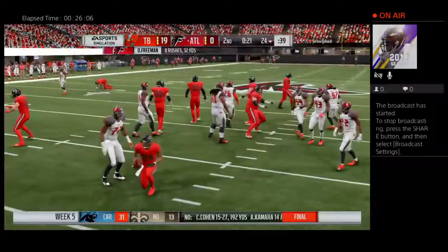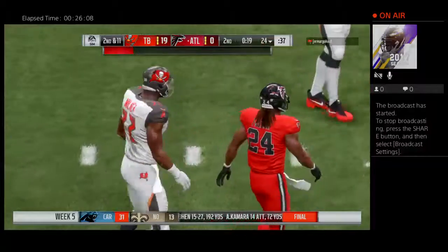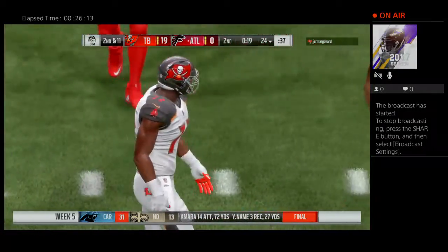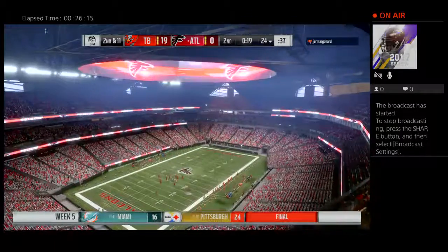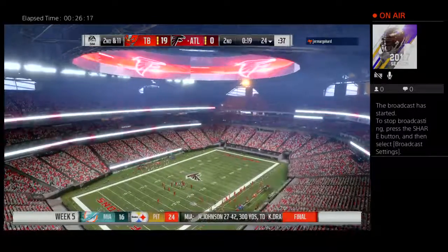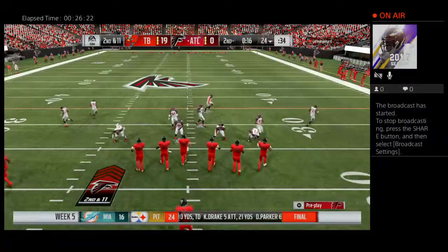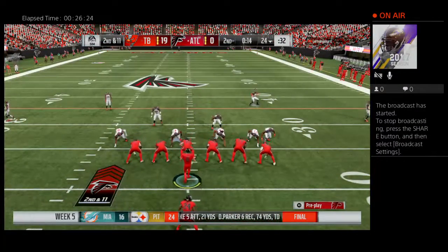And he is met quickly in the backfield. Down he goes, folded like a lawn chair. It'll be a loss of 1, and it'll be 2nd and 11. A loss of a yard there to start out. That leads to a 2nd and 11.